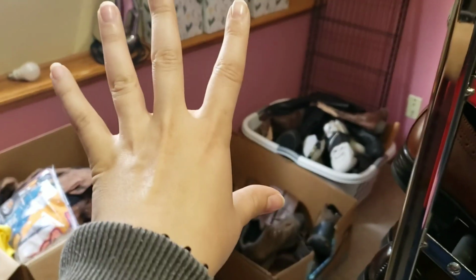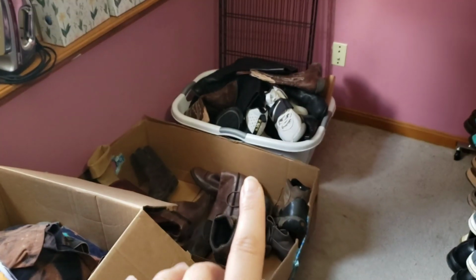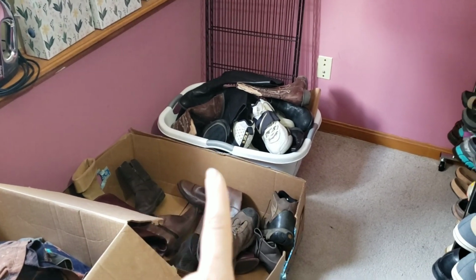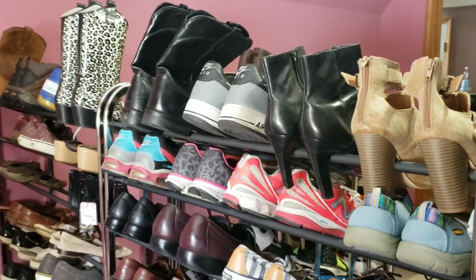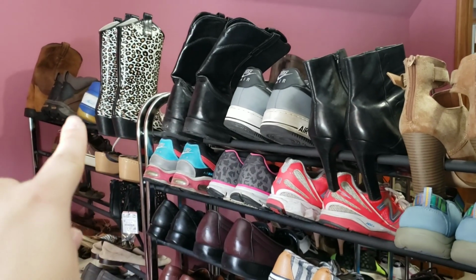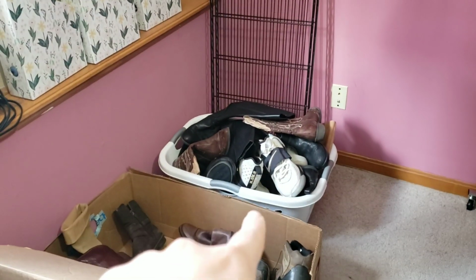So this space back here needs another rack, and then I need to find a storage solution for these. Right now, these are currently mostly like longer boots and stuff that are too large to fit on my racks right here. So these shoe racks only hold shoes that are like low top, and then on the top I am able to put shoes with like knee-high boots and things like that. But obviously I have more rack space for the low tops than I have for the high tops, so those are just sitting in baskets right here.